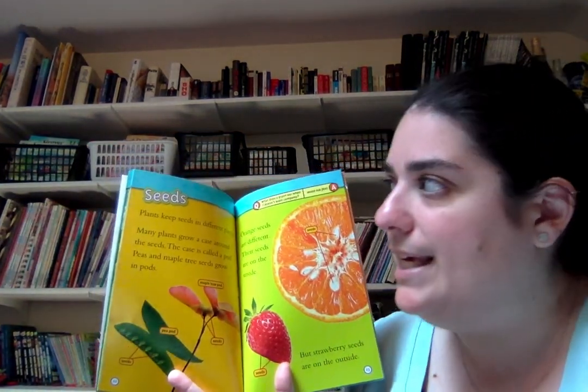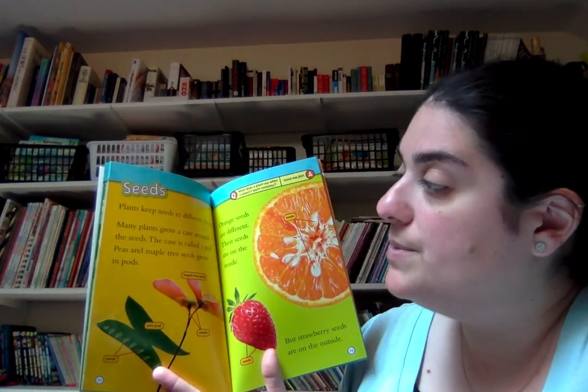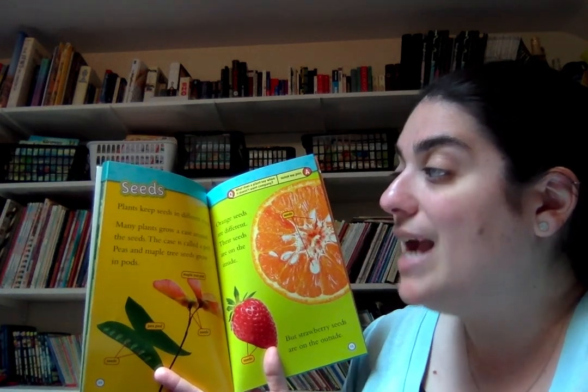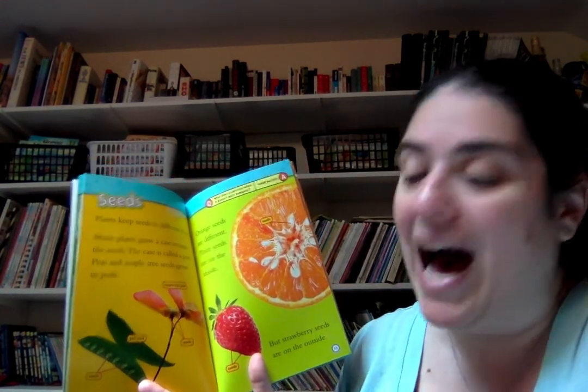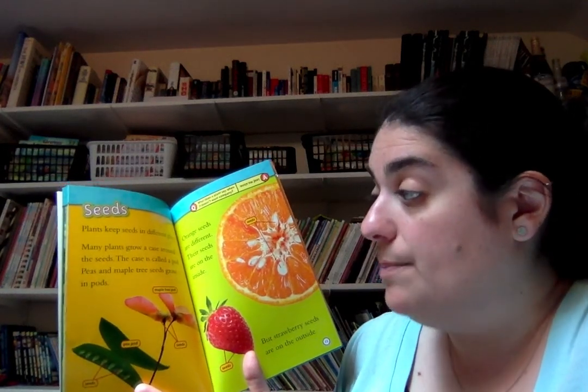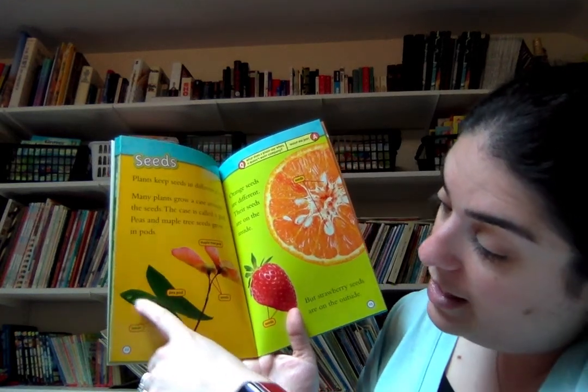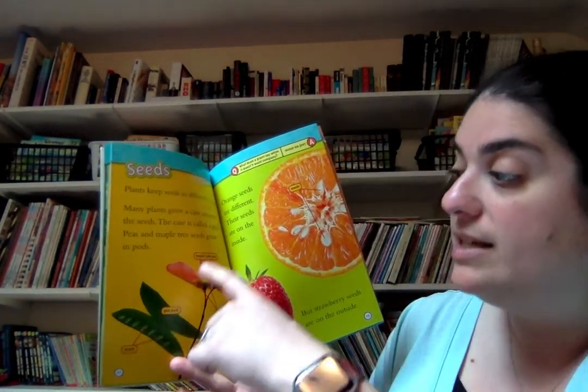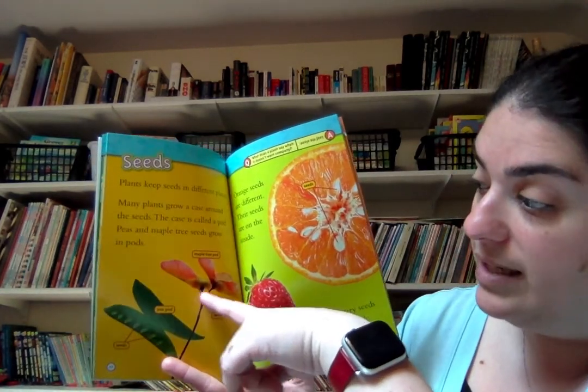Ooh, seeds. Plants keep seeds in different places. Many plants grow a case around the seeds. The case is called a pod. Peas and maple tree seeds grow in pods. So look, here's a pea pod. There are the seeds, and this is the pod. Here's a maple tree pod, and the seeds are inside.